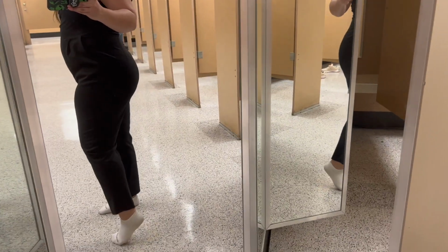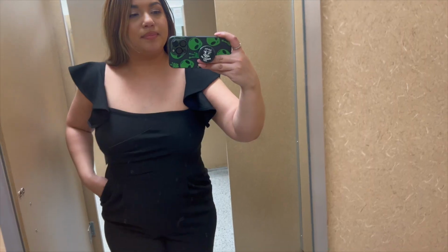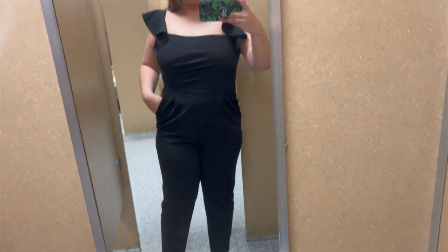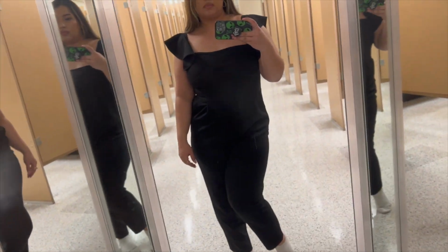This Calvin Klein suit, I was so surprised of how I liked it. I think it was very flattering. I was honestly debating to buy this. I really was. The only reason I didn't get this was because the straps were too tight, but the bodysuit fit me perfectly, and it was so flattering. And I think with some heels, this would look adorable.